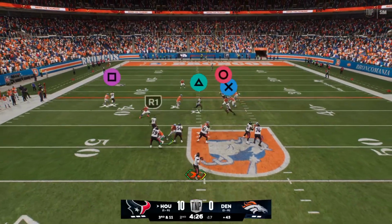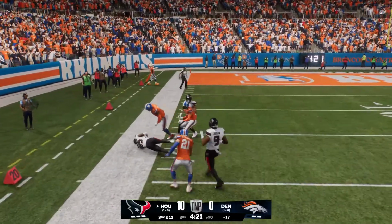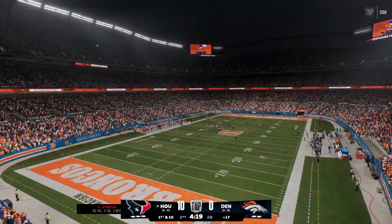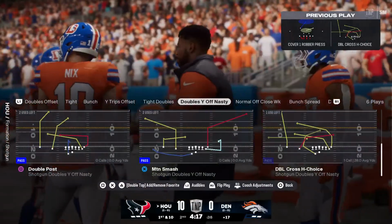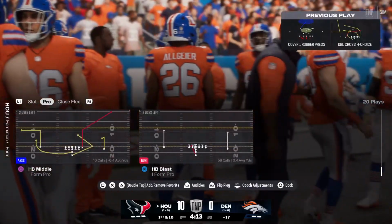On 3rd down, he'll drop to throw. He's got his target. That's complete. And they'll wind up getting this one all the way down inside the 20. That gain on 3rd down, good for 28.